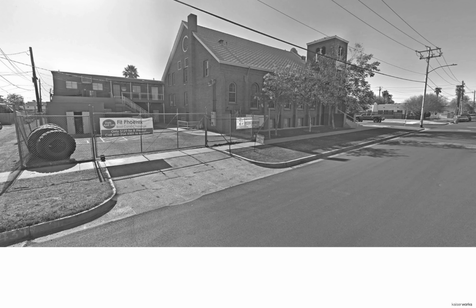We're looking right now at what we see as sort of the nucleus or the hub of this project. We realize there's other properties involved, but the church itself and what we're calling the yard directly north of the church is what we're seeing as the hub or the heart of the project.